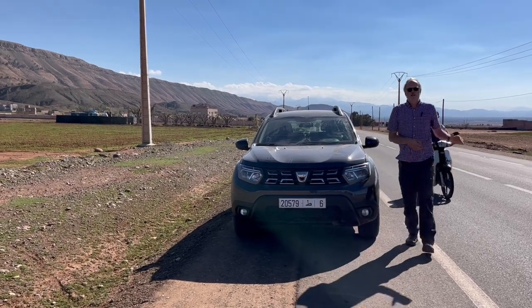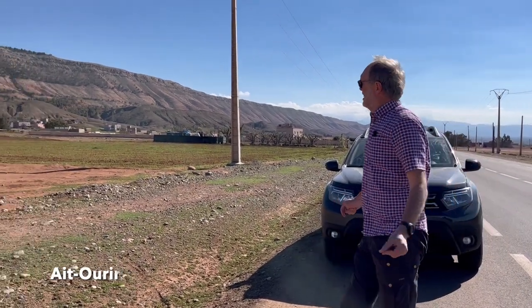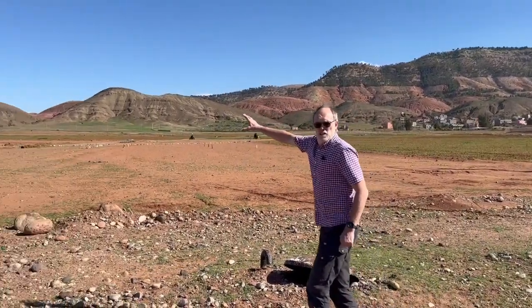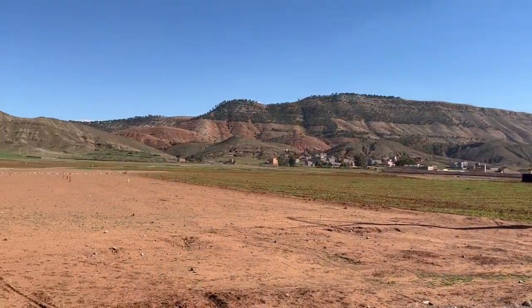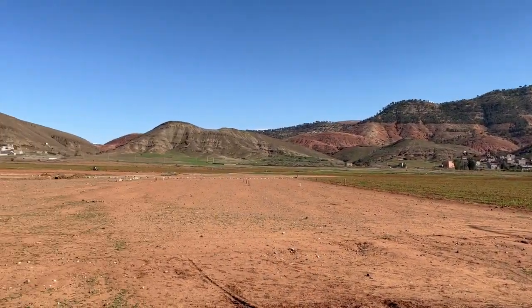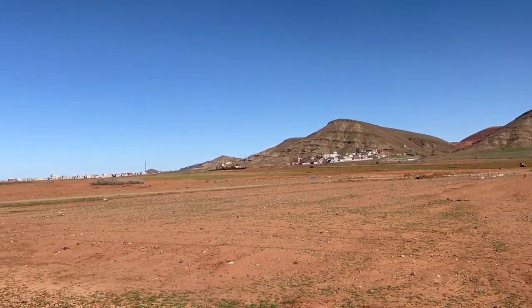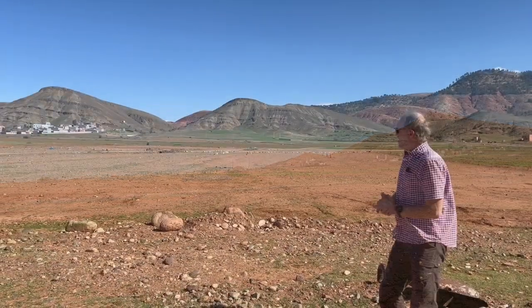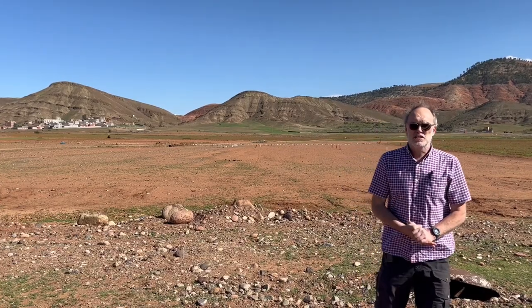So, driven across the plains from Marrakech, and we're right up now against the mountain front for the northern side of the High Atlas. Elevated Mesozoic and Tertiary strata. Okay, well, it's time to get into the mountain belt. Back in the car and let's get driving.